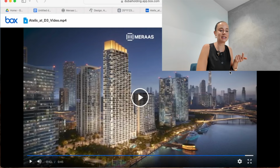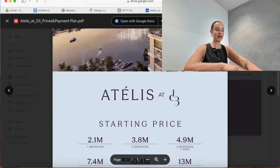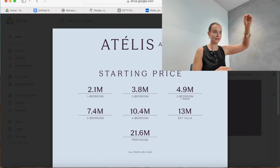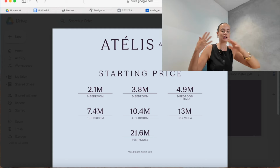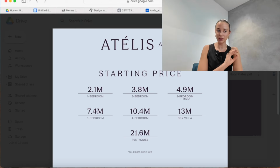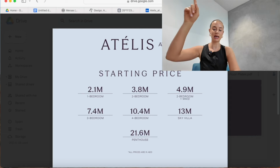What can we expect to see in terms of starting prices at this property? I always caveat this, guys, with this is starting prices. So if you're looking for more premium units, units on a higher floor, for example, or units with the bigger floor plans, extra this, extra that, it can go up from here. But what can we expect to see in terms of the starting point? So we've got 1-bedrooms starting from 2.1 million, which for my UK guys is 431,000 approximately pounds.